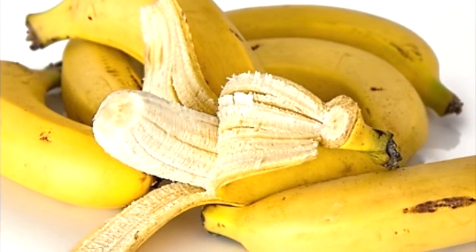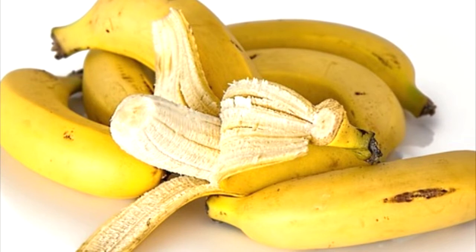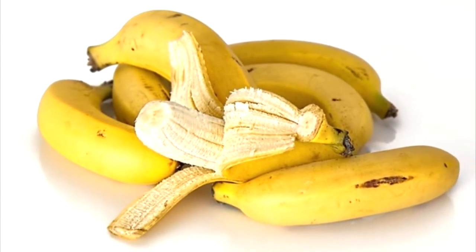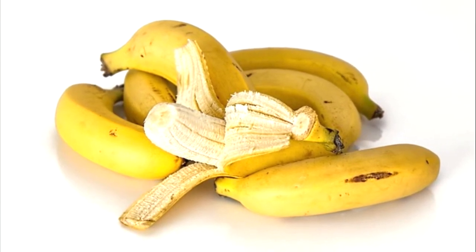Number 8. Banana colada smoothie. Welcome the summer with a refreshing banana colada smoothie. This non-alcoholic version of the seaside cocktail replaces alcohol with pineapple for a soothing summer treat.